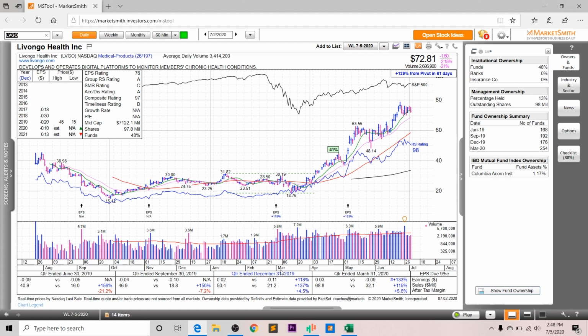And overall the earnings growth is very strong the past 2 quarters. Last quarter up 133%, sales up 115%, and after-tax margins up 5.6%. In 2020, it's not supposed to be profitable, but it is supposed to be profitable in 2021. The EPS rating is a 76, the group RS is an A, the SMR rating is a C, accumulation distribution is an A, and the overall composite rating is a 97.